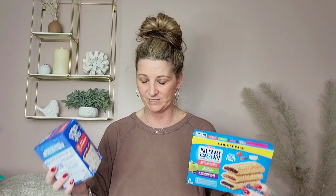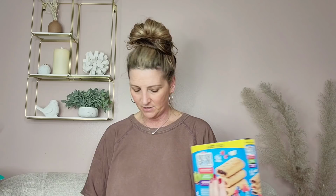And then, of course, the strawberry Pop-Tarts. And then my husband also picked out the strawberry flavor. So, yeah, it was just amazing that they had this huge display, like what you would see at, say, Walmart, Meijer, Kroger, wherever that you shop. So, yeah, those were a huge score.